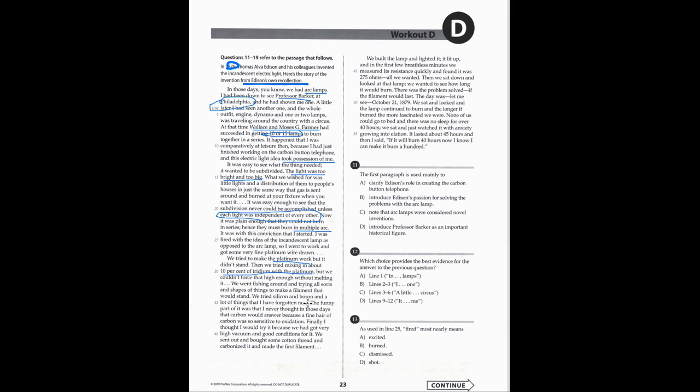We tried to make platinum work. It didn't stand. We tried mixing in about 10% iridium with the platinum. So that's the next thing that we're going to take a look at. It says couldn't force it high enough, so that didn't work. Then they tried silicone and boron and a lot of other things that I've forgotten now. So that's the second step that they did.